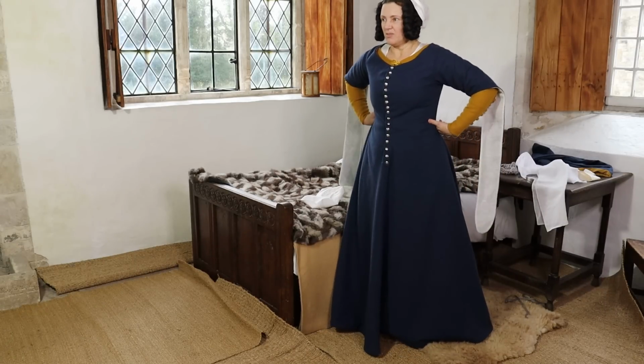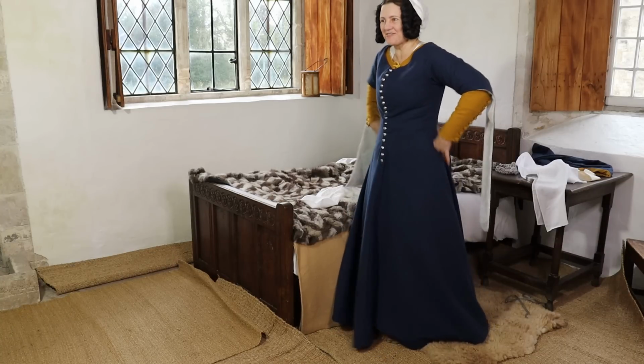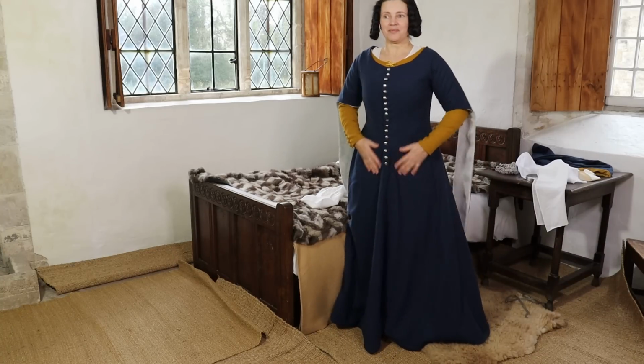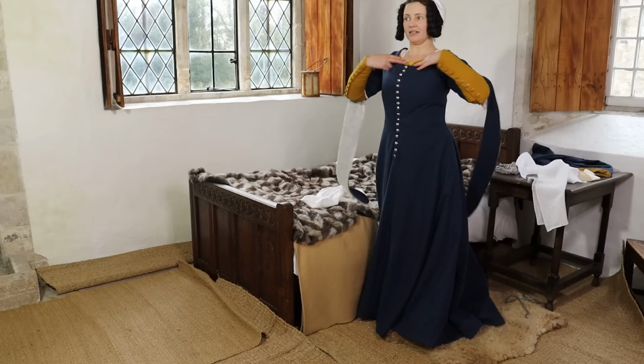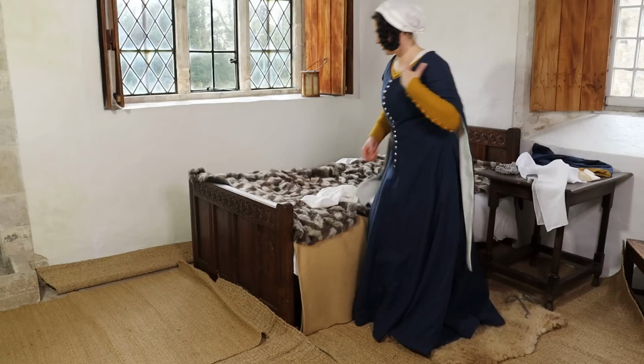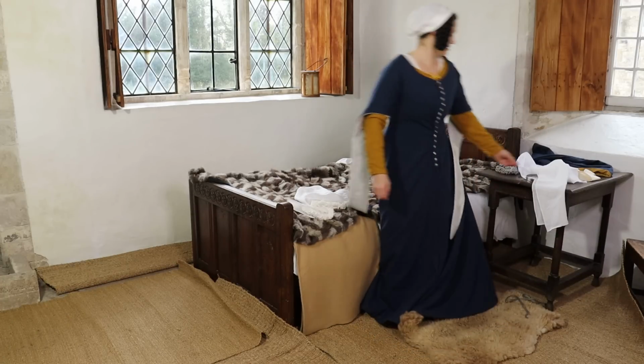Again, I thought I put on weight after Christmas, but it's a little bit too big actually. But still it shows a bit. So you can hide all of that in a different style. I'm not wearing a court outfit, so that's not really my interest.